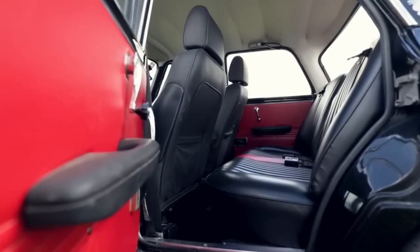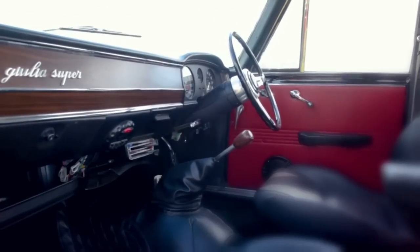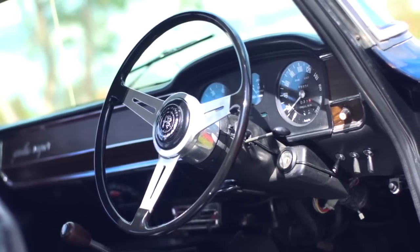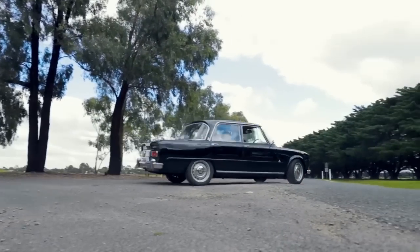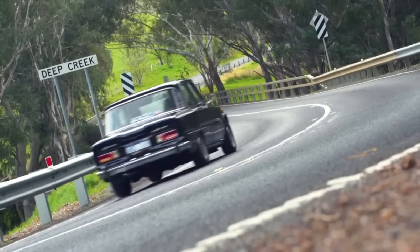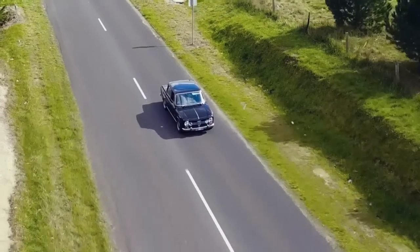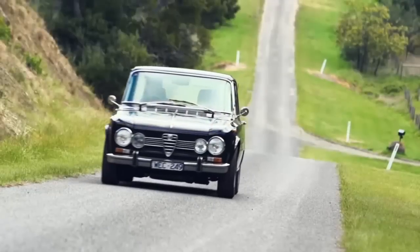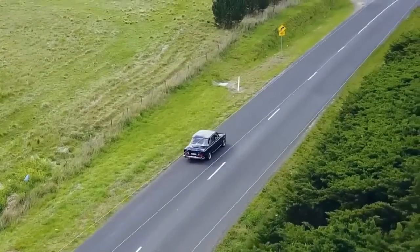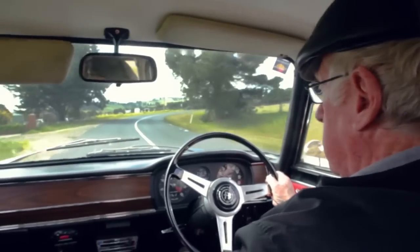The vinyl seats, they'd have been done 12 years ago. They're very supportive seats, so you can do long distances without getting tired. I've had a variety of cars, but this is by far and away the best handling car that I've ever had. It's just a fun car to drive. It's great on the highway. It's reliable, it's economical. It's got all the performance I need from a car. It's a joy to drive.